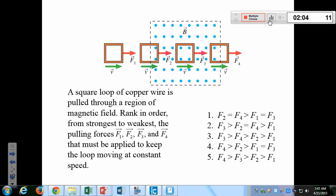Now, F2 and F4, on the other hand, notice that as it's moving through here, the magnetic field is changing because it's going from an area with zero magnetic field to an area with non-zero magnetic field. All right? So F1 and F3 are both going to have what force? Zero force, right? So that is going to give us either 1 or 4, A or D, right? Because they can both give F1 is equal to F3, and also both give these as the smallest value, say it's 0. All right, so now we need to think about F2 and F4.